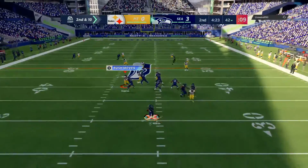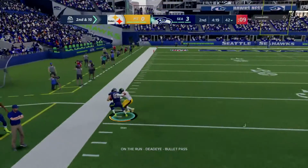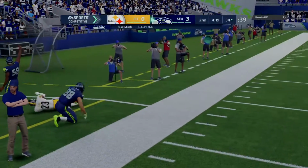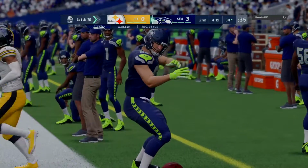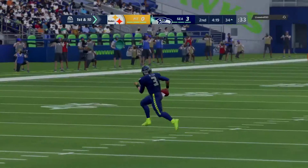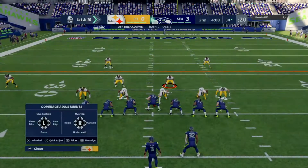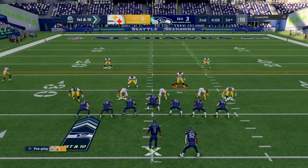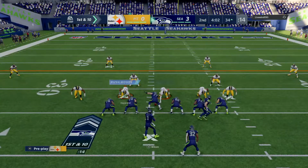They go play action now. Wilson rolling to his left. They'll tussle for it, and this is going to be caught. And he is out of bounds inside the 35. That one covers 24 yards. It's a 1st down. 1st and 10. From the 34 now, here's 1st and 10. Let's go, defense. Let's go, defense. Here we go. Twist.